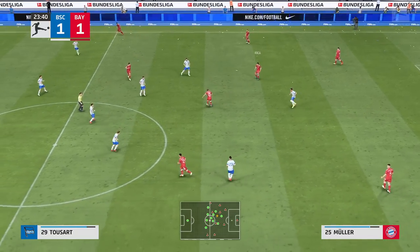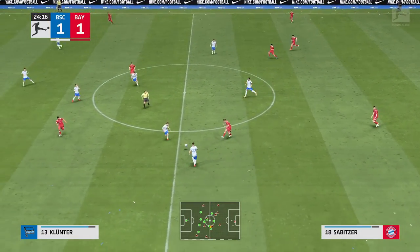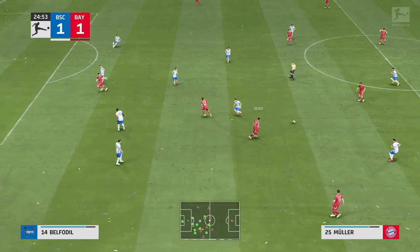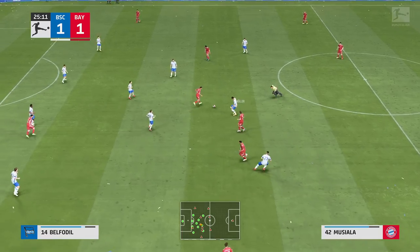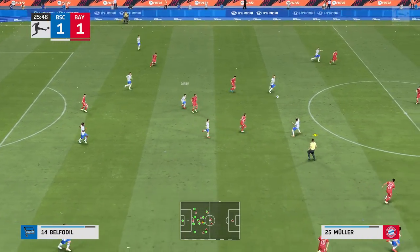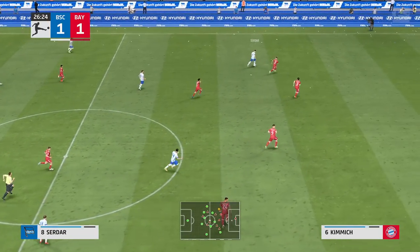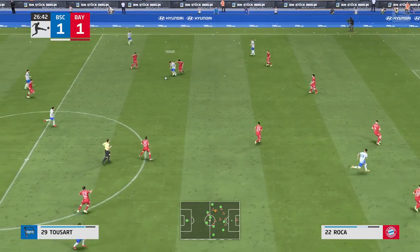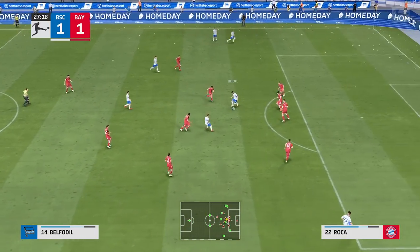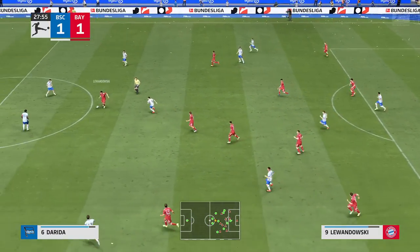Mark Roca. And the emphasis is on creativity. Tolisso. Well, sitting deep like this might be a dangerous game. Darida. Now a decent position. And a fine tackle.